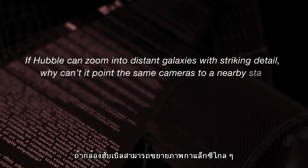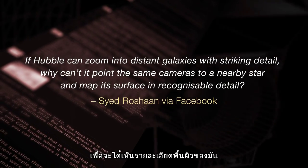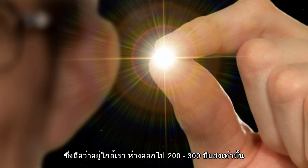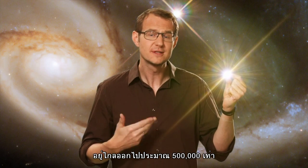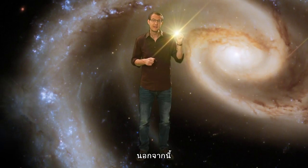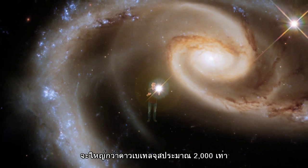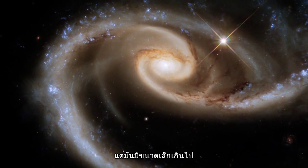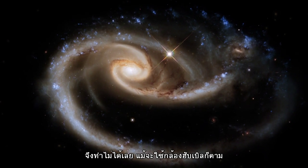If Hubble can zoom into distant galaxies with striking detail, why can't it point the same cameras to a nearby star and map its surface in recognizable detail? This is the star Betelgeuse. It's a very big star, and it's quite close to us, only a few hundred light-years away. This is the galaxy ARP273, which is about 500,000 times farther away than Betelgeuse. But at the same time, it's about a billion times bigger, which means that its apparent size on the sky is still about 2,000 times larger than that of Betelgeuse. Although stars are very close to us, they're just too small, so that being able to see the details on the surface of a star is beyond the capabilities even of Hubble.